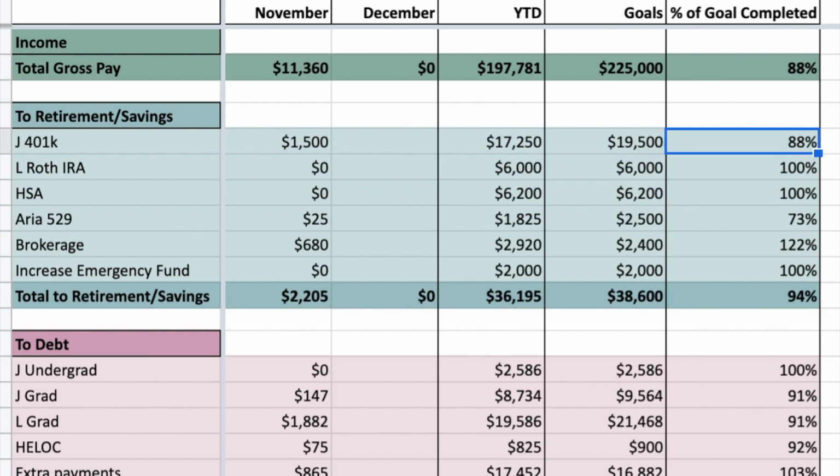It looks like we're a little bit behind because right now we are 92% of the way through the year. So that's what we're aiming to be at, 92% of the way to all these goals this month. But December is a 3 paycheck month for my husband, so he will be making contributions of $2,250, so we should hit that $19,500. My Roth IRA and HSA have both been maxed out for what we're allowed to contribute this year.